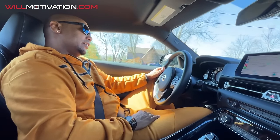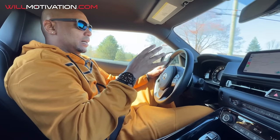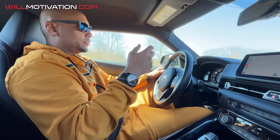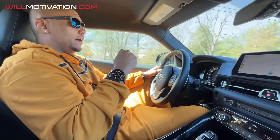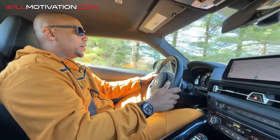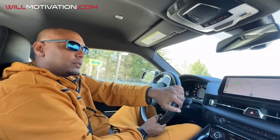The seats, the comfort of the car, the suspension is also, it feels really good. I would give the suspension, I gotta turn around. I see some houses for sale, so this might turn into a house vlog. Let me see if I can turn around up here. The suspension feels good. It's not as bumpy as, let me see if I can turn around right here. Yeah, I'll go up here and turn around.